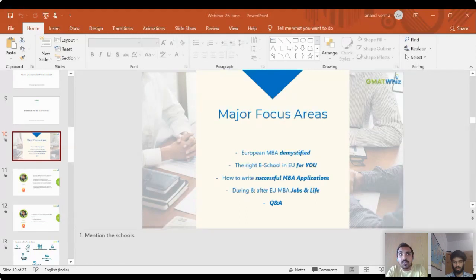So I applied to a bunch of schools in the EU and also in Britain. I applied to about 2-3 B schools in the UK, then about 2-3 B schools in Germany, one school in the Netherlands, and a bunch in France, and also to some of the IIMs in India. After the school selection, I was fortunate that for most of my applications, my application was able to make the cut.